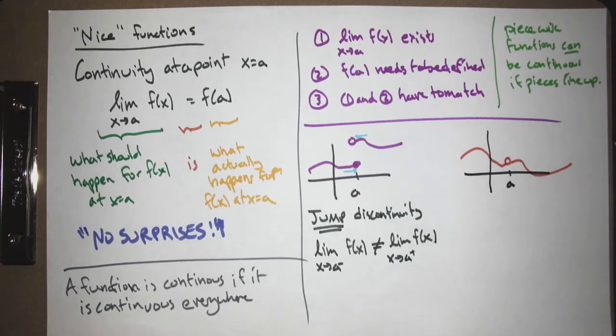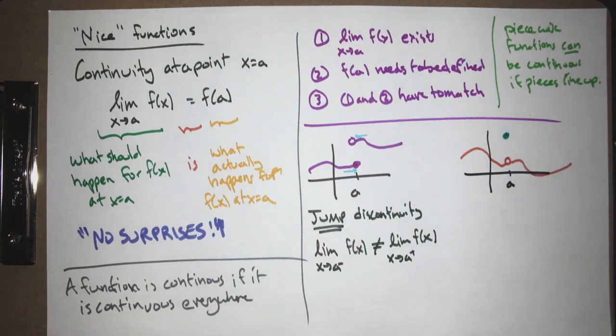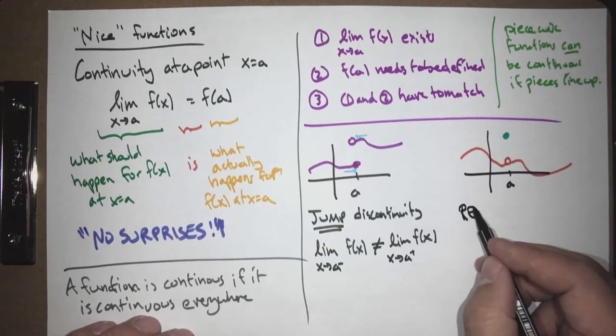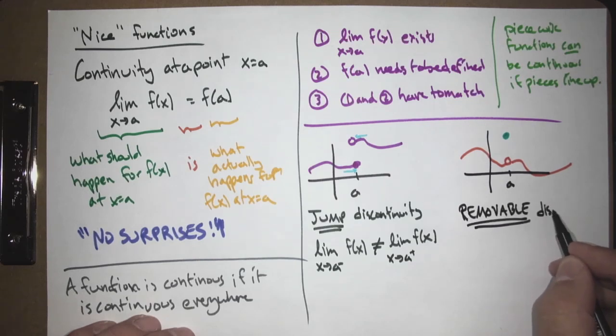Now, I could modify this picture slightly. I'll use a different color. Maybe I define it so it's up here. So now F of A is defined. Is it continuous? Why not? Yeah, so the problem is that you're expecting it to be where this circle is. It doesn't match. So this is another type of discontinuity that has an important name. This is called a removable discontinuity. Again, know your names. These are the two main ones, removable and jump.